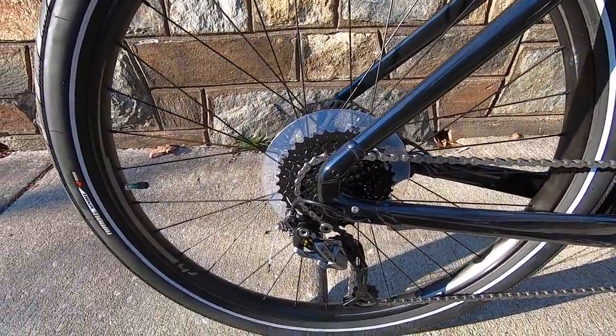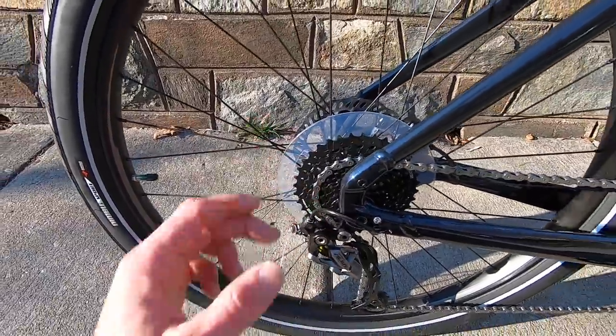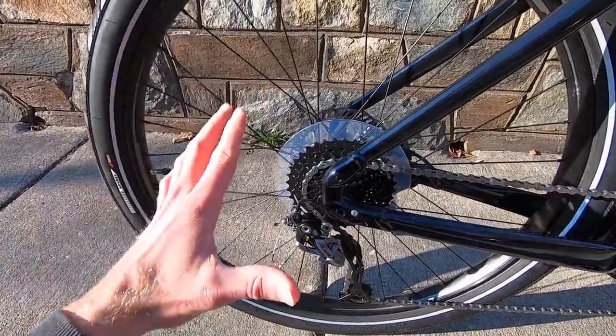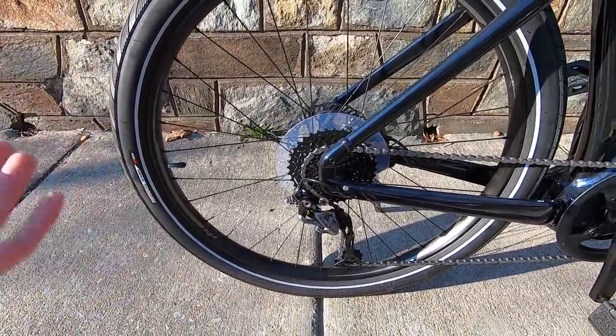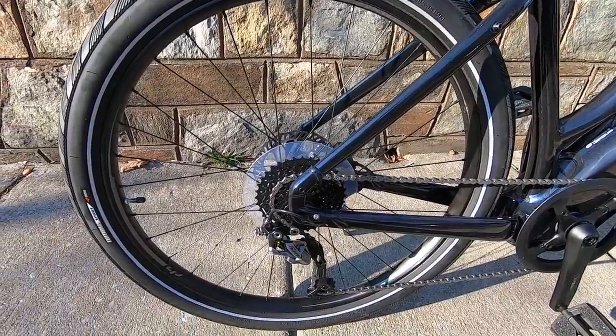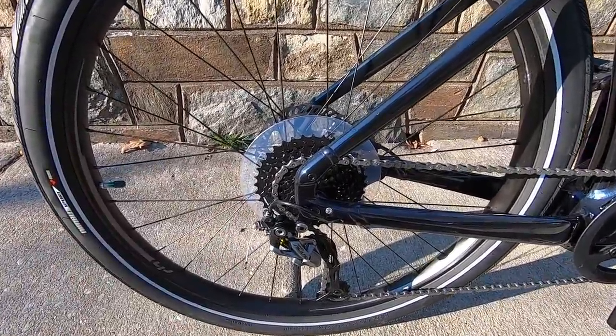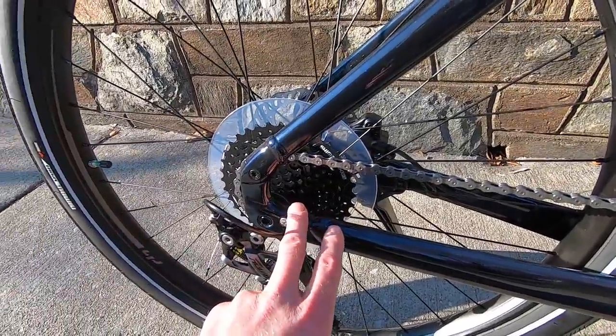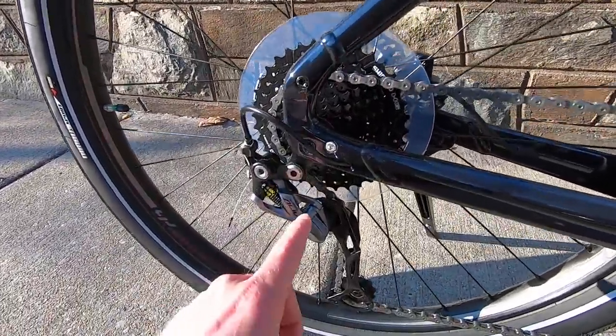Back here to the cassette and the derailleur. This is 11 to 36 tooth, 9-speed, so very good. This is exactly what I'd like to see. Feels like, for their entry point bike and price point on the Como line, that's great. That's excellent for climbing with a 36-tooth or hitting and maintaining 20 miles per hour with the 11-tooth Shimano Alivio.